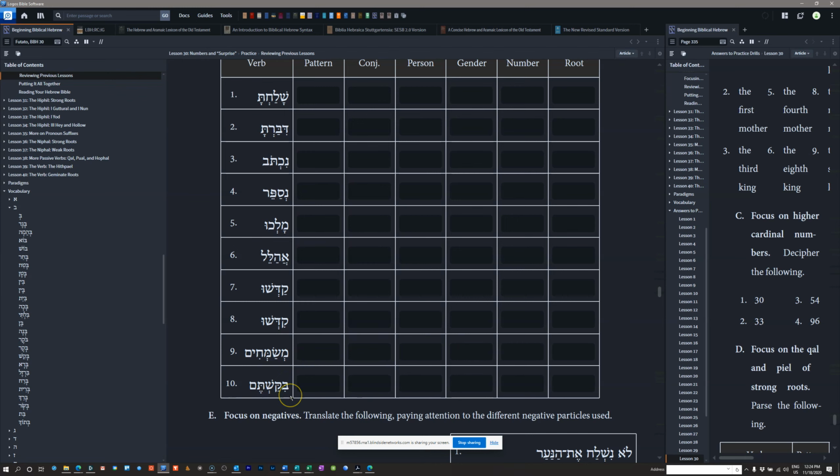And then number 10, we've got bekash tem. First thing I notice is the tem suffix. That is a perfect 2MP suffix. So I know I'm in the perfect 2MP. I have to decide, am I in the cal or the PL? Well, the cal would have a shava in R1, and then probably patak in R2. But we have a heric in R1 and a dagesh in R2, so that indicates PL. We've got a PL perfect 2MP form of bakash.